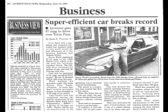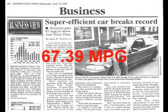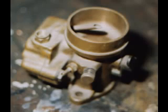In 1994, Idaho inventor Sonny Ward broke some records, climbing mountains with the gizmo that shut down engine cylinders when not needed. He registered over 67 miles per gallon, driving his Honda from Rexburg to Jackson, Idaho on Friday, June 10, 1994. The Pogue and Ogle systems were never offered for sale.